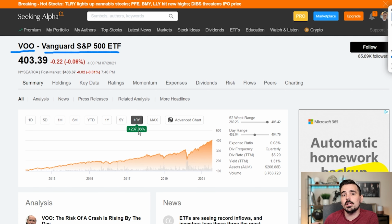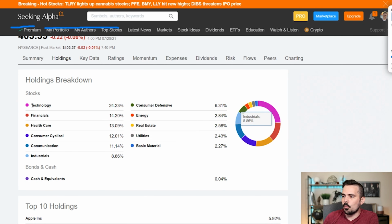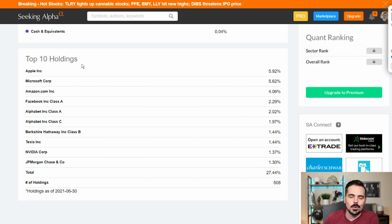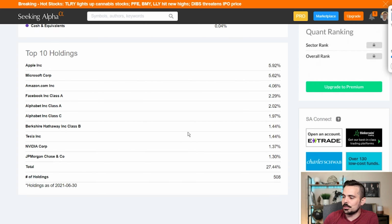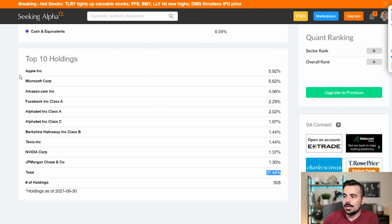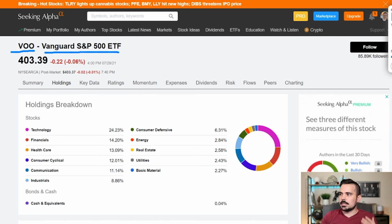Now obviously there are so many other numbers and things to consider beyond just those percentages based off of what's inside them. If you go to the holdings here, you can go and see what they're invested in as far as types of stocks. You can also see the top 10, and you can look at other websites to break down everything else. But the top 10 holdings right now, as of this time period, own about 27.44% of the overall fund. So Apple, Microsoft, Amazon, Facebook, these companies are going to be a majority of what you have ownership in within this fund.